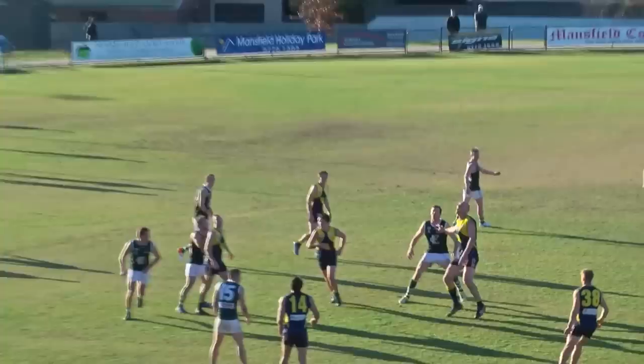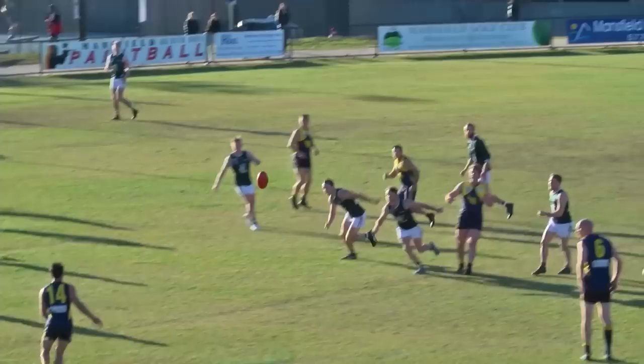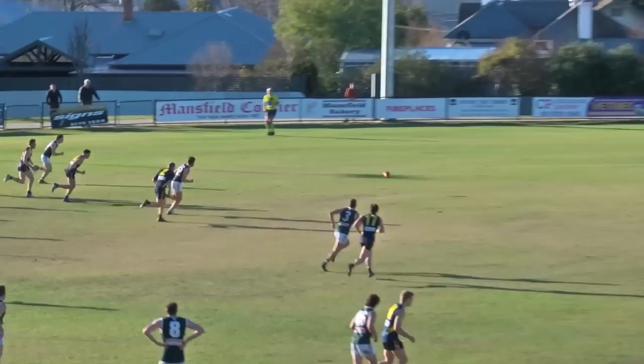They're just keeping us interested here, the Eagles. No clearance from the ruck contest. Brown slaps it inside, attacking 50. Coming up, Howes, full-chested. Handball goes out. And that's Marnie. He comes outside 50, then hooks the ball back to full forward. Lawton's got two or three to beat. They punch from behind well at Echuca.